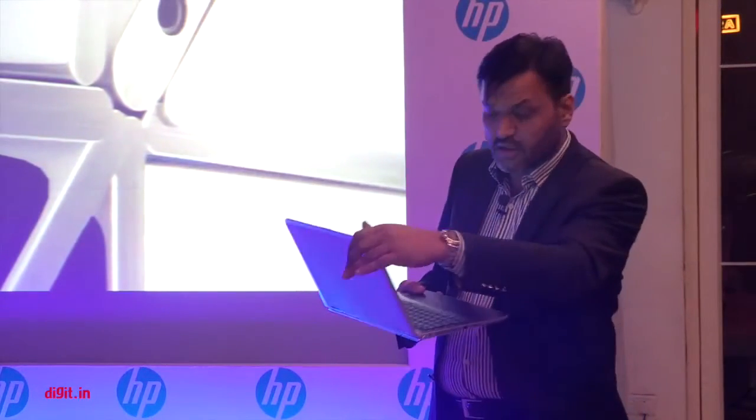The good thing about this product, apart from the specs and feel, is the entire finish. The finish is around, if you see, it's completely metallic finish, which gives a very premium look, and it's a unibody design. So when somebody carries it, it looks like top class premium brush finish.